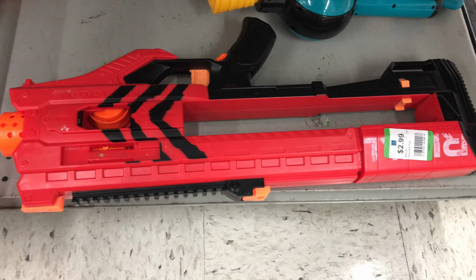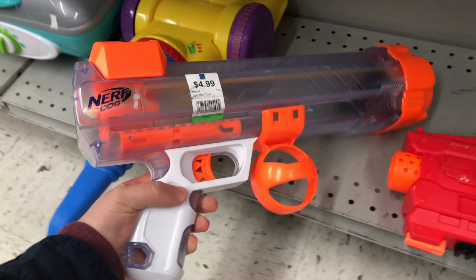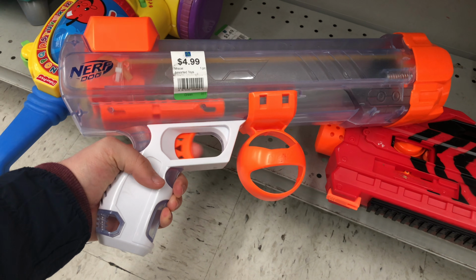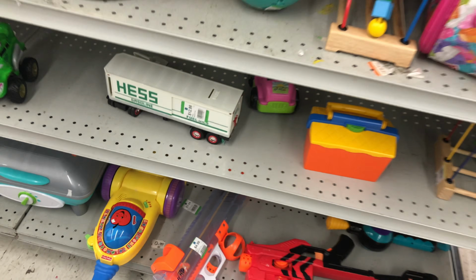Ooh, sticking with Rival down here, we got a Zeus. Not a bad price. And then we have something I haven't seen before. $4.99 for the NERF Dog tennis ball launcher, and it's a clear version. I've seen the blue one before, but a clear one? That's pretty cool. So that was nice to see that.